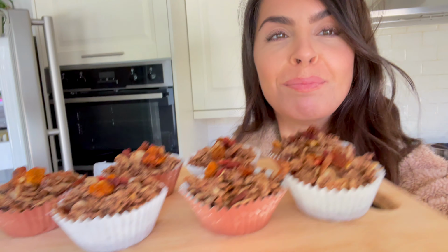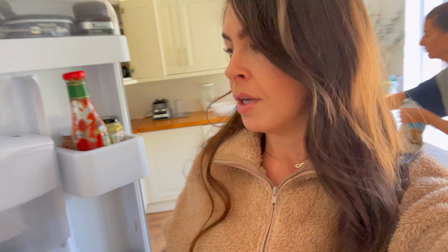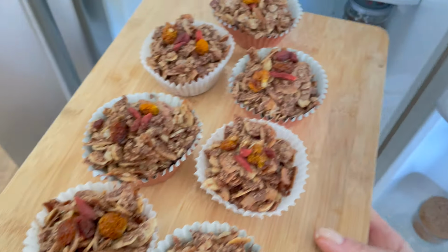And that's them done. See how quick and easy that was? No excuses whatsoever. I'm obviously going to pop all the links below for the recipe so you guys can do it. With this, I got about 7 out of my mixture. If you need more, just double up or triple up on the mixture so you can feed the family. So I'm going to pop this in the fridge.